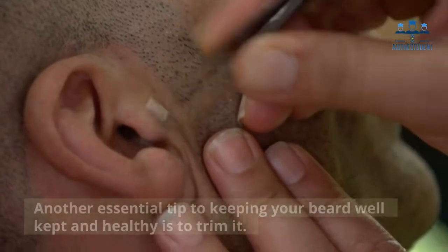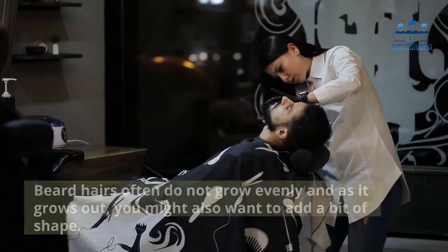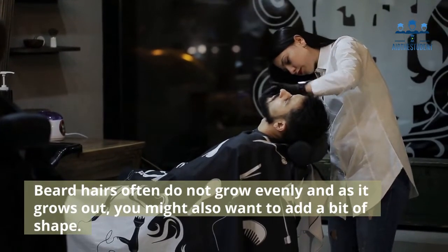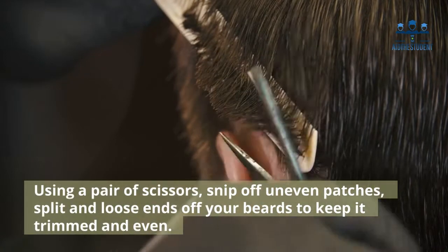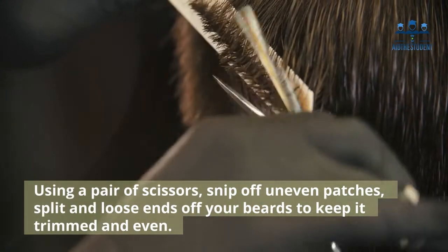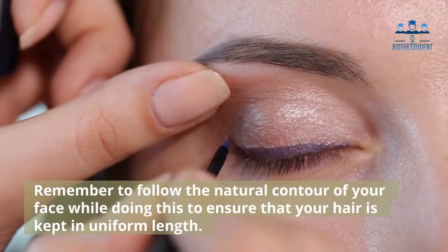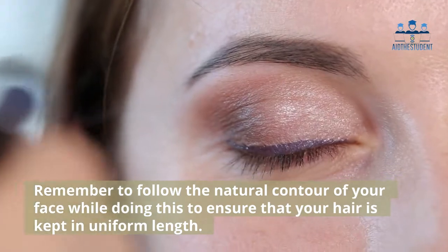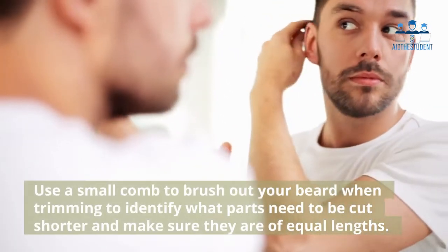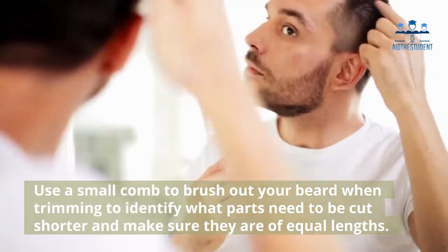3. Keep your beard evenly trimmed. Another essential tip to keeping your beard well kept and healthy is to trim it. Beard hairs often do not grow evenly, and as it grows out, you might also want to add a bit of shape. Using a pair of scissors, snip off uneven patches, split and loose ends off your beard to keep it trimmed and even. Remember to follow the natural contour of your face while doing this to ensure that your hair is kept in uniform length. Use a small comb to brush out your beard when trimming to identify what parts need to be cut shorter and make sure they are of equal lengths.